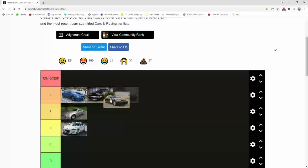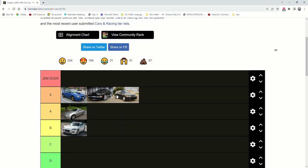The next car is the Honda CRX. This will be going into S tier. This is a really beautiful car, especially that CRX design. Specifically the CRX design, it's literally just a variation of the Civic EF. But what you may be seeing is a base model. I'm talking about the Si variants, you know? Yeah, those are the good ones.